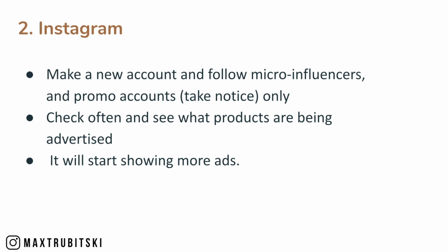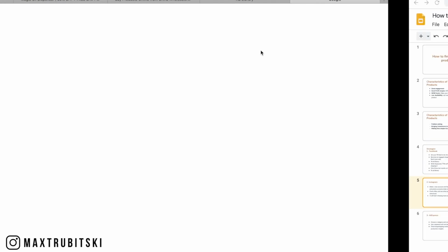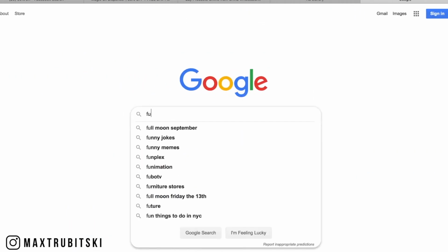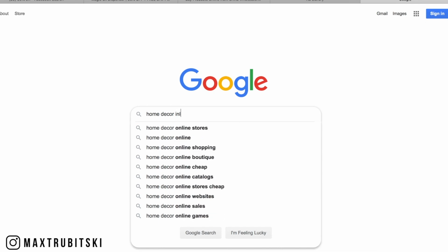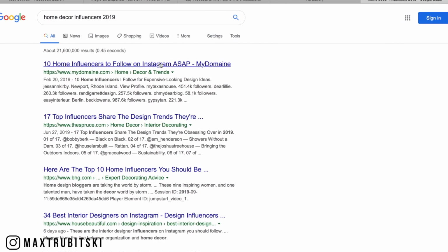Another thing you could do is go on Instagram and make a completely new, fresh account from scratch. Doesn't matter what you name it. And you follow micro influencers, right? If you've ever done dropshipping before, you know which influencers there are in the industry. But you could literally just Google it. For example, with high ticket items, I do a lot of furniture, which I'm selling because they're pretty high ticket. So I could do home decor influencers. That's so simple to find influencers, right?